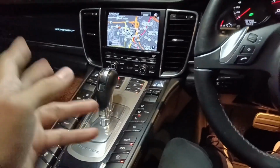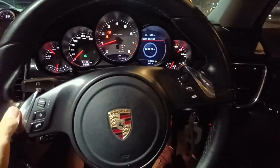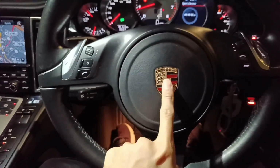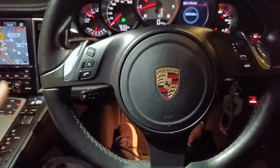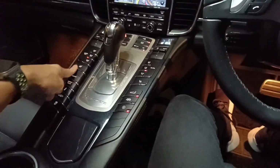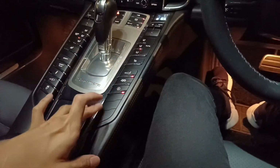So this is the rear. Okay, so it's a 2+2 seater. It's a dailyable Porsche. Everything is high quality. Porsche badge. It gives you a brand sentiment value. It's pretty high spec, so as you can see, the buttons here are almost fully occupied. Only some blank buttons going on.